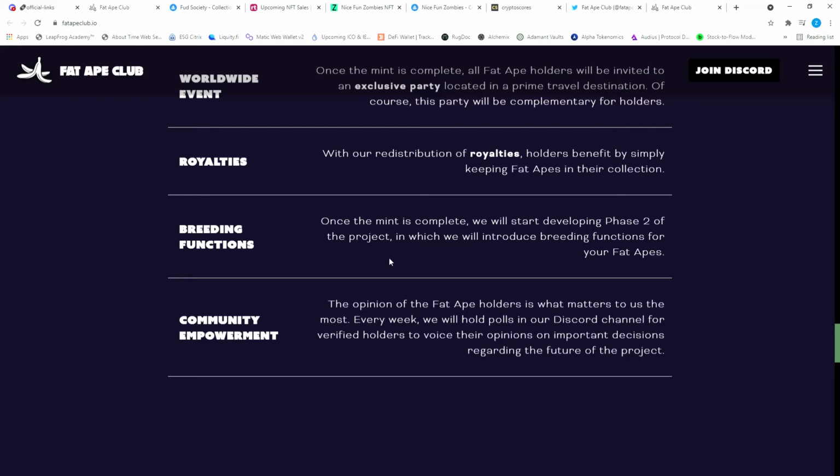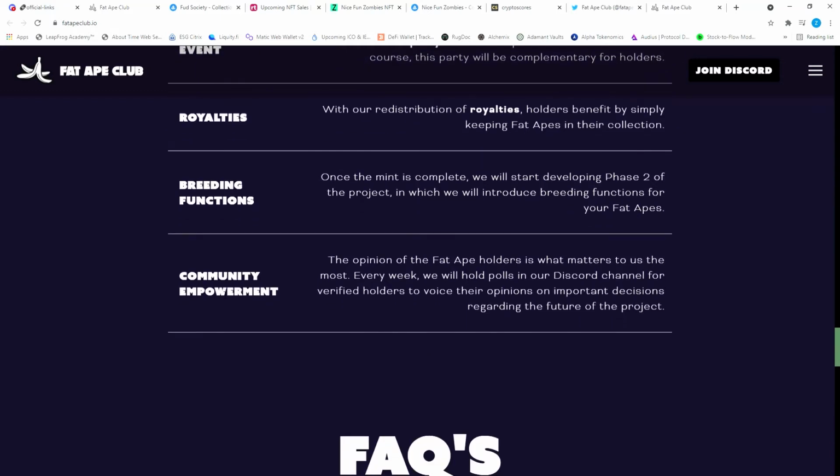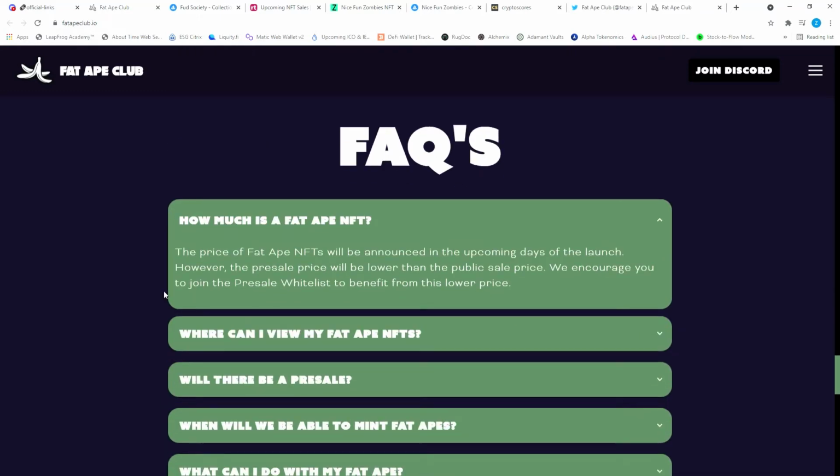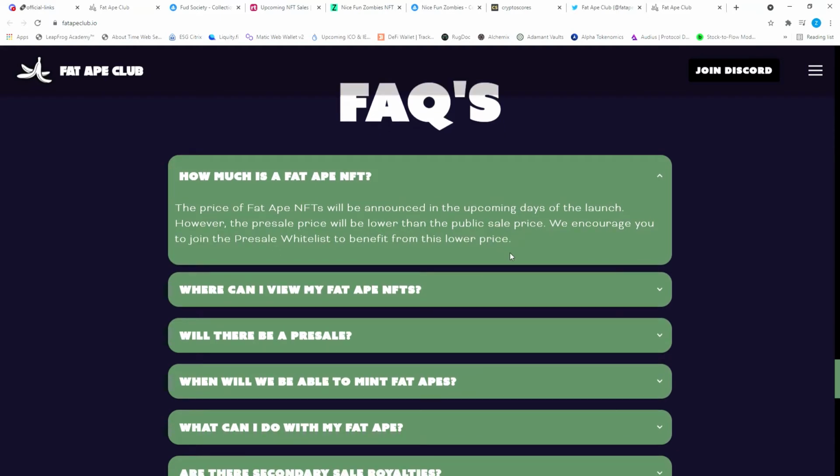every time somebody sells a Fat Ape on OpenSea. And then you have the breeding functions we already talked about, community empowerment, the opinion of the Fat Ape holders. So they basically will innovate and modify as they go, depending on what the community members are saying. Now, the biggest community is on Discord, and we're going to go to that in just a second. So how much is a Fat Ape NFT? They have not revealed that yet. They are going to reveal it in the upcoming days.